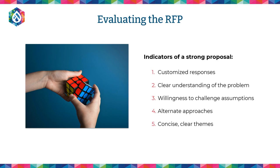It's very useful in an RFP if one of the questions is, could you summarize your understanding of our problem in a brief or concise way? That's often very telling about whether they actually understand what they're building. Also, if a vendor is willing to challenge assumptions, and that's something that's very good to say in an RFP, tell us what we don't know or tell us if we're doing it the right way. Also, if a vendor provides alternate approaches, they might say, yes, we could do it this way, but here's another way that we also think could work that you might want to consider.